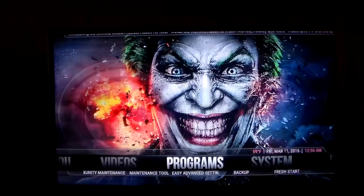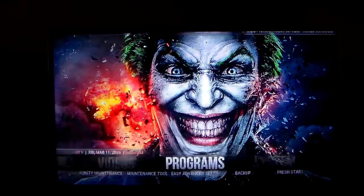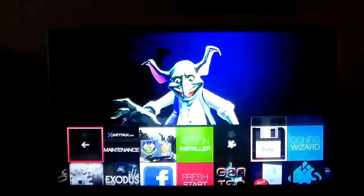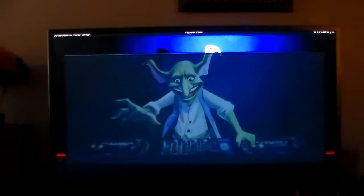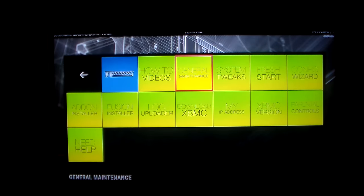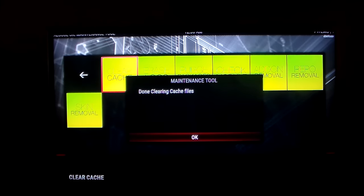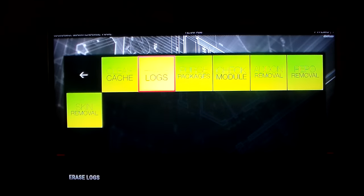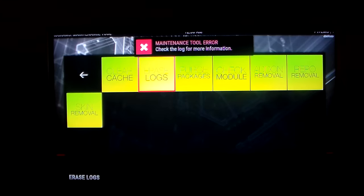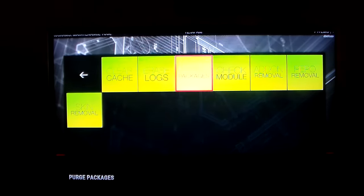Okay? So now, before you start searching through my programs, you want to click on program, not actual programs, but you want to go to maintenance tool. You're going to go to general maintenance. You're going to clear the cache. Press OK. It'll boot you out. Press the button. It'll take you back in. Erase the logs. Yes, you want to delete the crash logs. Purge packages, 17 files, that will slow the system down. Okay, now we'll go ahead and back out.